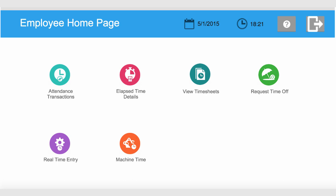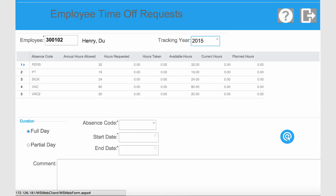Time Track also features employee absence tracking. Employees can request time off for a full or partial vacation using the Request Time Off form. The requests are then submitted to the supervisor for approval.